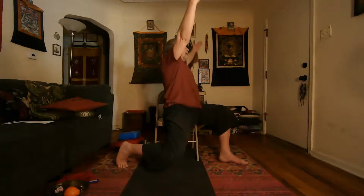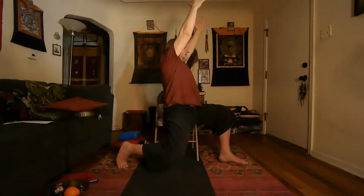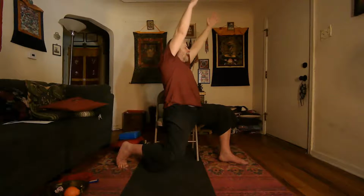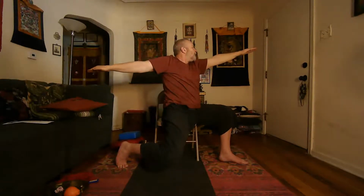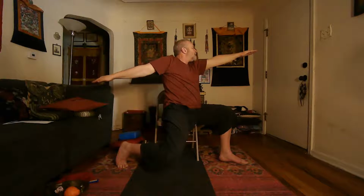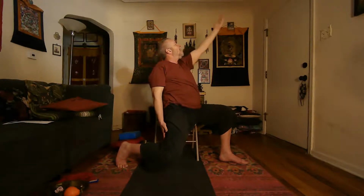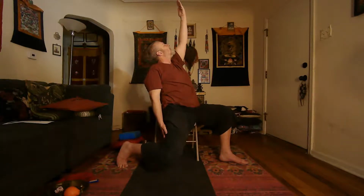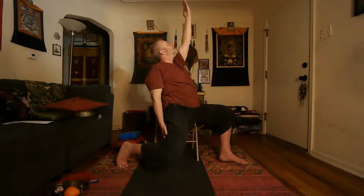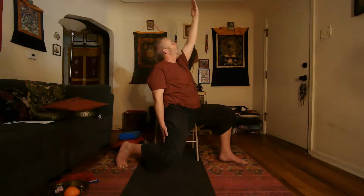Inhale, bringing both arms overhead into warrior one. And then inhale, left arm forward, right arm back into warrior two. Breathing. Inhale, exhale, bringing the right hand to the thigh, coming back a little bit, and reverse warrior. And inhale, coming back up.